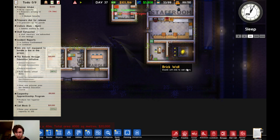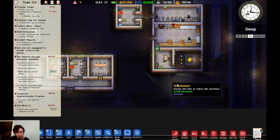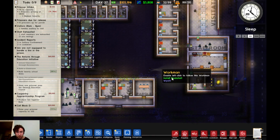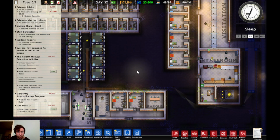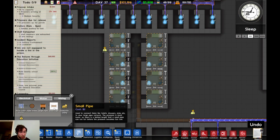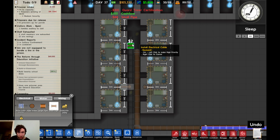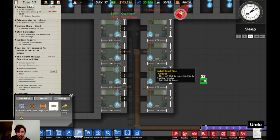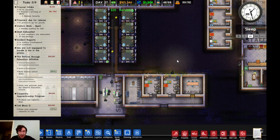Maybe put something in this corner? I highly doubt it, though. Maybe a shop, actually. We could put a shop down there. And then just have another cell block here, just need another few cells in there. That would probably be the way to go. Water, small pipe. Okay. We could just do this, and then just have a couple of connections so that it's not too far. That's kind of cheaty, but at the same time, it just makes sense. Oh, boy.